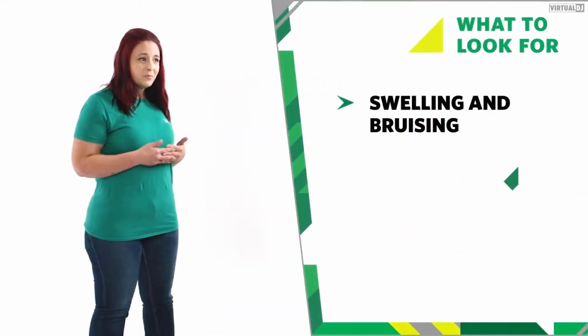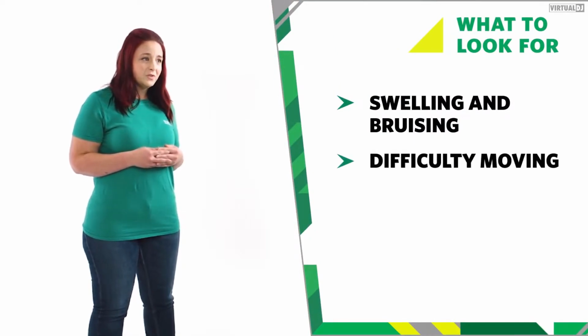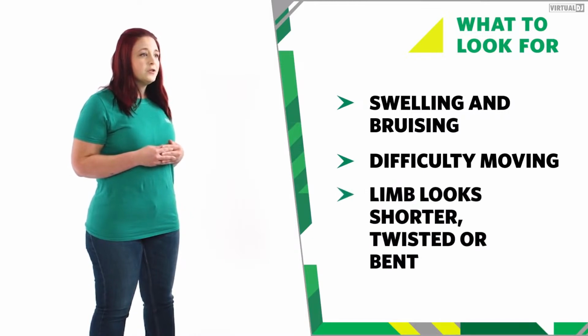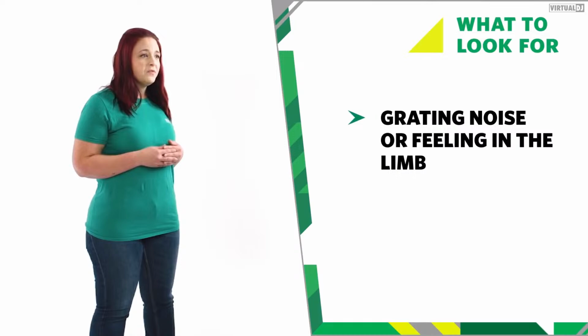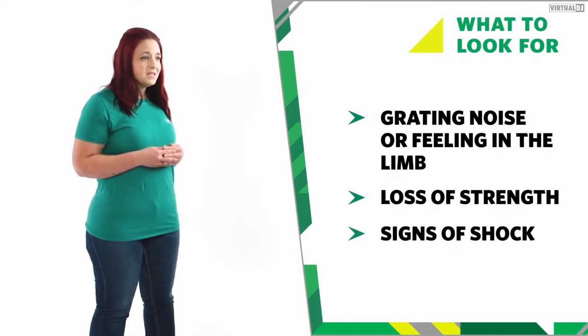If you think someone has a fracture, you may see swelling and bruising. They may have difficulty moving and have movement in an unnatural direction. The limb may look shorter, twisted, or bent. There may be a grating noise or feeling if the limb is moved, loss of strength, or signs of shock.